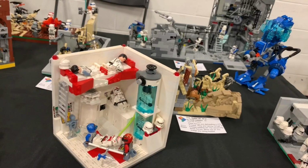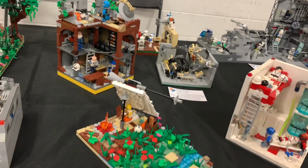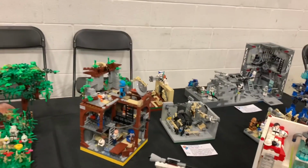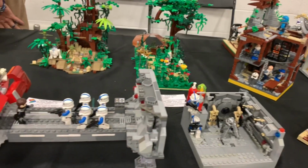I mean, tons of Clone Wars. There's a lot of Clone Wars stuff over there. Some movie stuff, but mainly what I saw was Clone Wars. You got this guy camping out up under an X-Wing, so that's cool. You got some other cool stuff here.